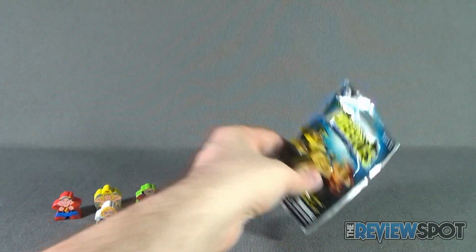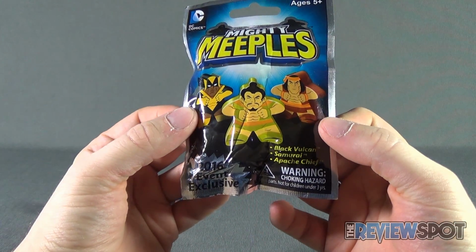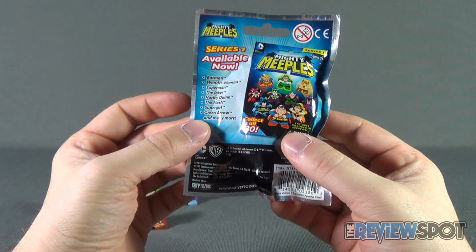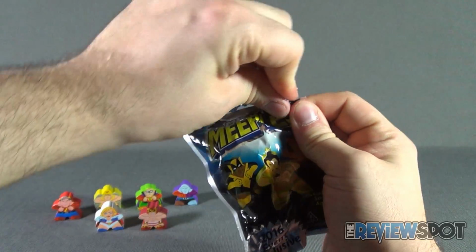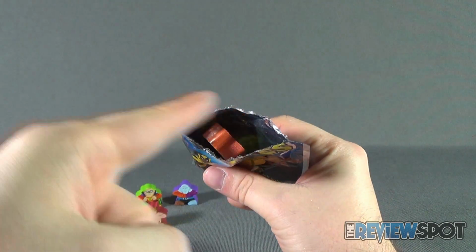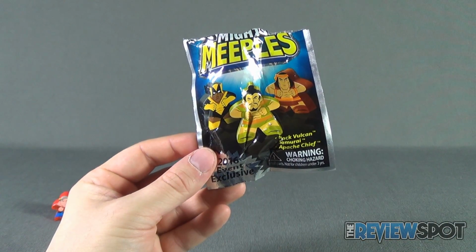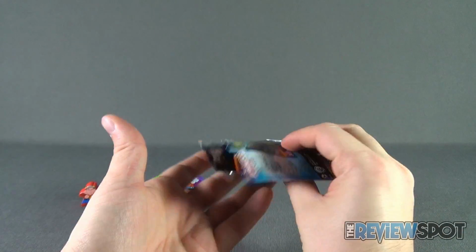The final bag has Black Vulcan, Samurai, and Apache Chief. And these are, again, 2016 exclusives, event exclusives. Once again, without any knife whatsoever. No sleight of hand, really. I'm basically just ripping the bag open on the top. These also don't come with pamphlets, likely because you're not getting a lot in this set. These are the event exclusives, so you obviously know which characters you're going to get featured on the front.